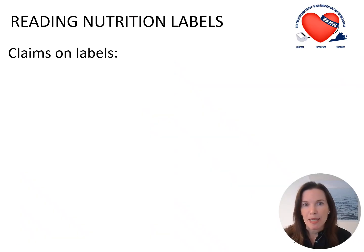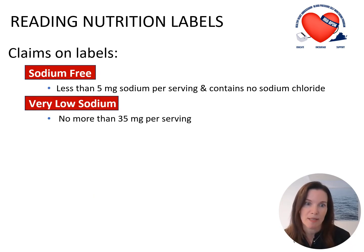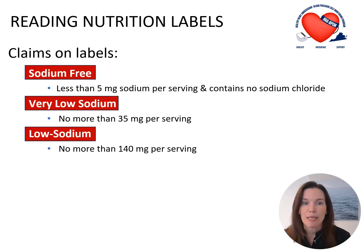You may have also noticed that some foods have claims on the label regarding how much sodium they have in them. Most of these claims are regulated and have a specific meaning to them, so I think it's helpful to run through what those meanings are. If something says it's sodium free, it means that it has less than 5 milligrams of sodium per serving and contains no sodium chloride, a regular table salt. If it says it's very low sodium, that means it has no more than 35 milligrams per serving. If it says it's low sodium, it has to have no more than 140 milligrams per serving.